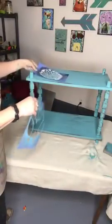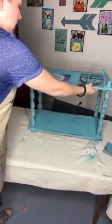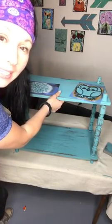What would Sonia like better? Would she like the owl, or would she like the blossom? Because this was kind of calling my name, kind of like this one right here, but I like the owl too. So now I have to decide which one. What do you think, guys?